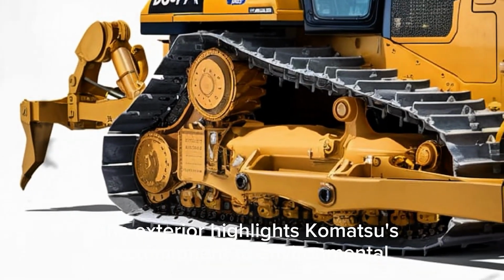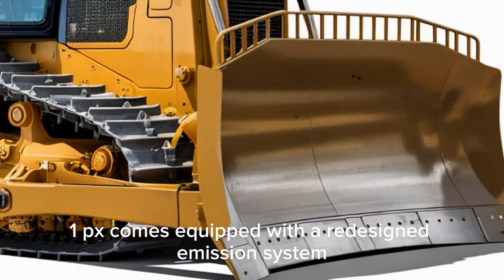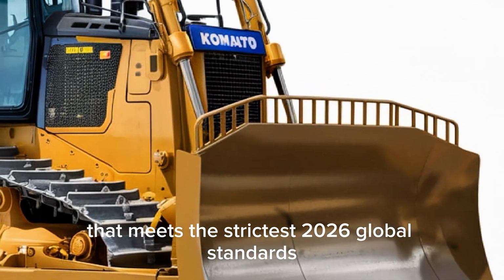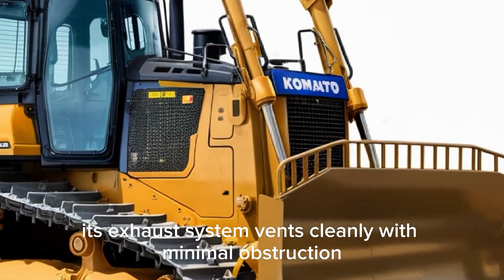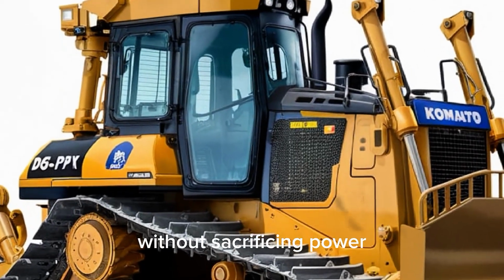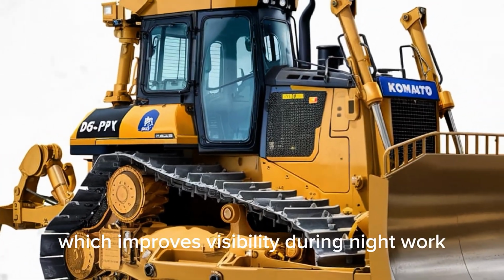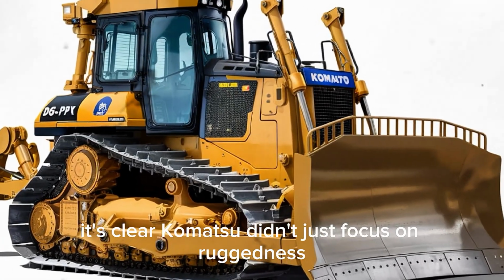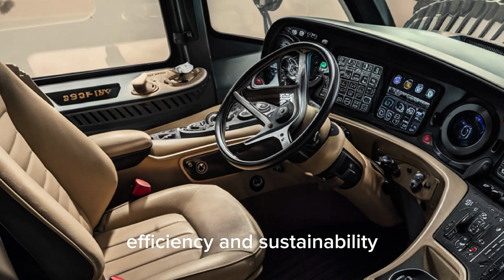Looking closer, the exterior highlights Komatsu's commitment to environmental responsibility. The D61PX comes equipped with a redesigned emissions system that meets the strictest 2026 global standards, while still keeping efficiency high. Its exhaust system vents cleanly with minimal obstruction, and the machine integrates eco-friendly technology without sacrificing power. The lighting package has been upgraded to full LED, which improves visibility during night work while lowering power consumption. It's clear Komatsu didn't just focus on ruggedness, but also factored in safety, efficiency, and sustainability.